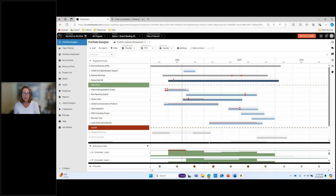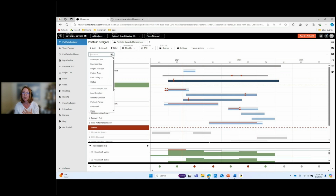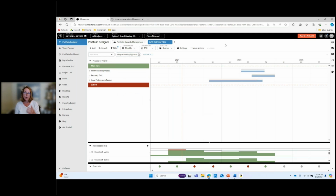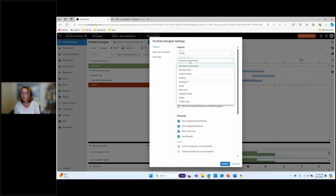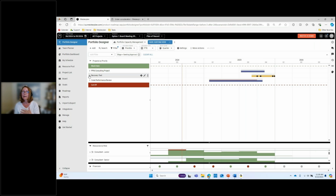All right, let's see. One of the first things you typically do as you get ready is filter your list to those newer ideas. So those seeking approval. Things that are active are still happening, right? Things that are not ready, you don't care to see. It just helps you hone in on just the projects that make sense for you to look at during the scenario comparison. The other thing you can do is change your color scheme. Staffing is a good way to quickly see what level of effort has been put in.